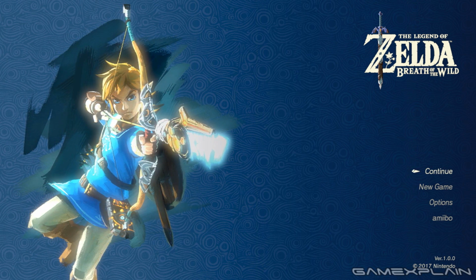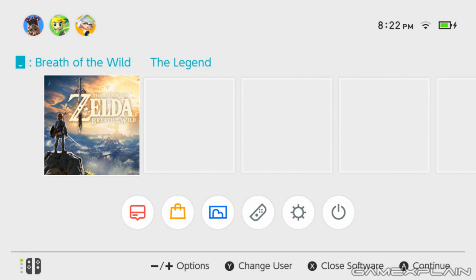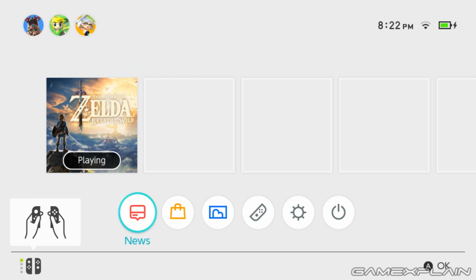So let's go ahead and go back to the main home menu. And you can also change users quite easily by tapping Y. You have to close the game first to do so, though. And then you can log in with a different user. So we'll keep it on Andre though. Oops, and now we're going back, which I don't want to do, so we'll go back to home. Anyway, so let's go start checking out the rest of the stuff here.